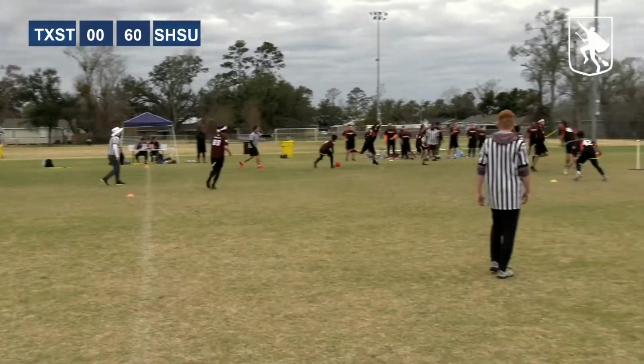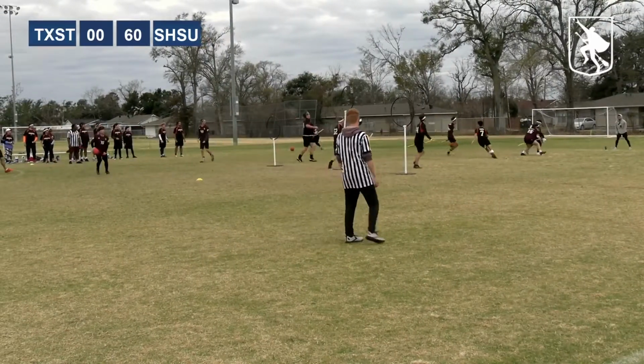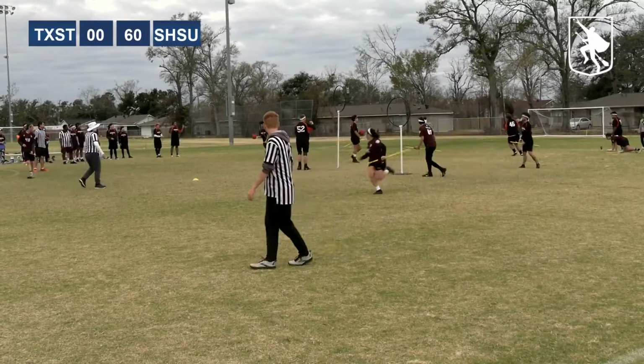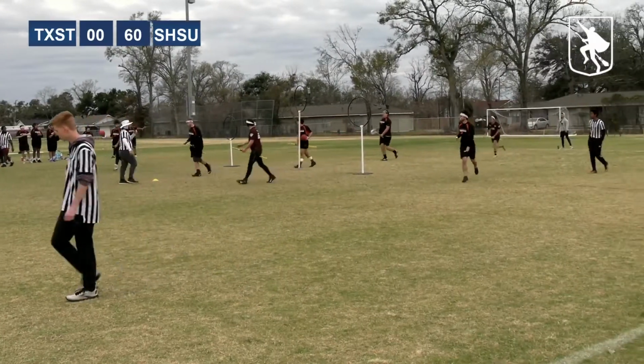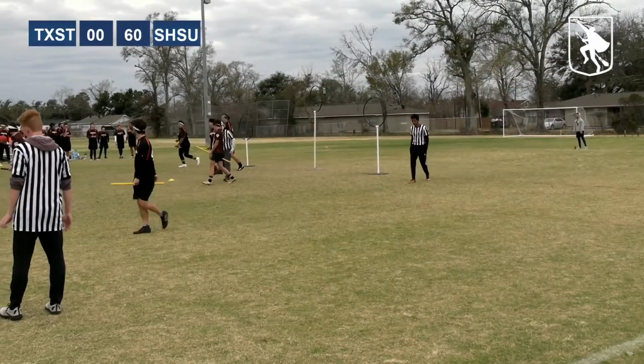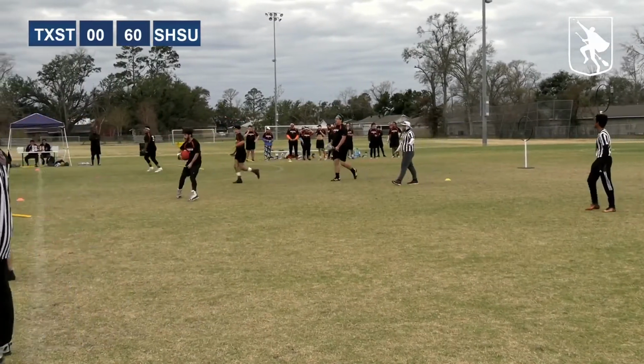All of it counts. And Sam Houston's done a great job of collapsing on the quaffle on defense and just not letting Texas State have very many opportunities at all. Yeah, Sam Houston again with a good defensive stop there. Texas State almost getting a chance to score, but Sam Houston just relentless on their defense.